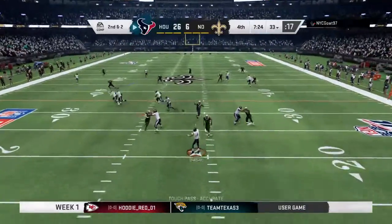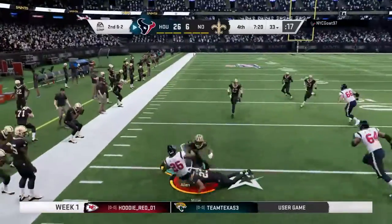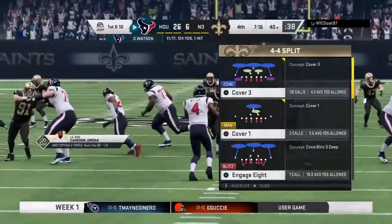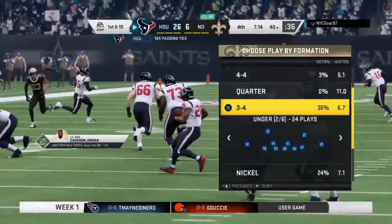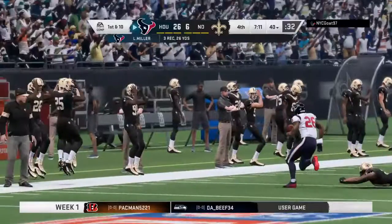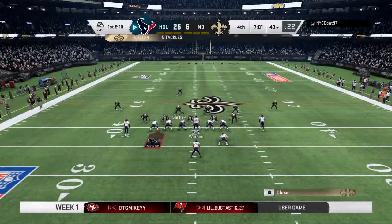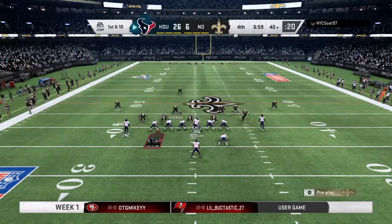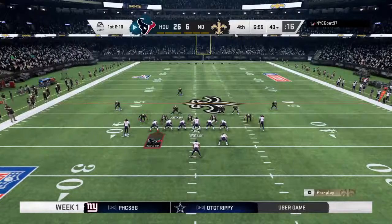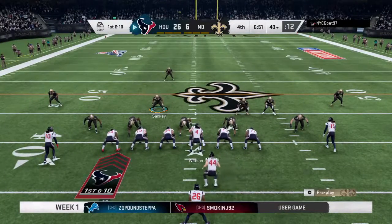On 2nd and 2, Watson setting up the screen for Miller. And he'll bring it up here to right at the 40-yard line. That one, a first down pickup of 8. As a passer, you're always trying to find that open window to throw the ball downfield. How about this one? Right in the middle of the field, right in the heart of a defense. 44, 46, Mike, 44. Tackle. 44 is the Mike. 44 is the Mike.